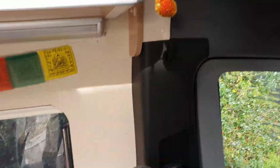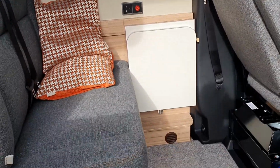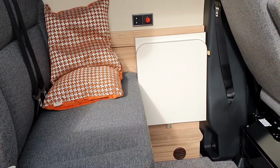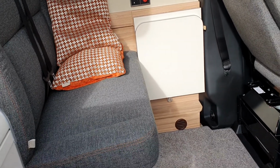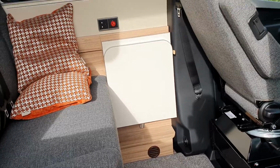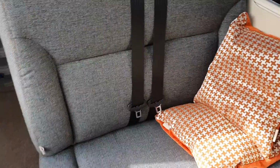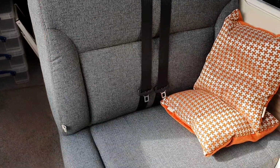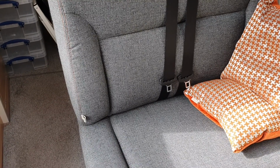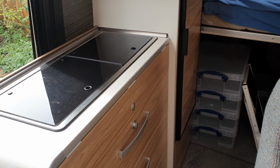What else can I tell you? It's a usual sort of arrangement with the swivelling seats that turn around. That table folds up, so it's a comfortable seating and eating area for 2 or 3 people. Probably a bit of a squeeze for 4, but it's great for 2 or 3. The seats in the back have got seat belts. They're crash-proof seats. They're probably not the most comfortable seats in the world for a long journey. They're quite upright. Good enough for kids, but otherwise probably occasional use only.